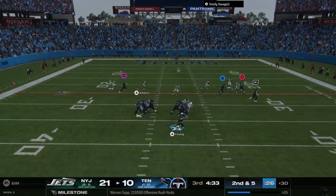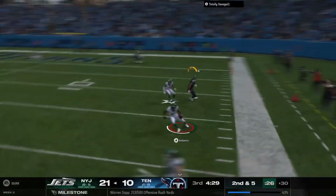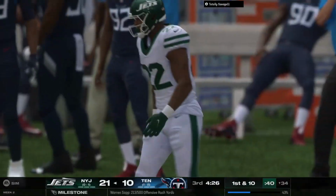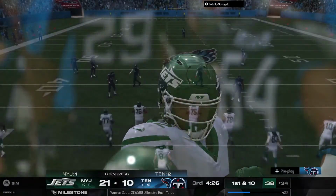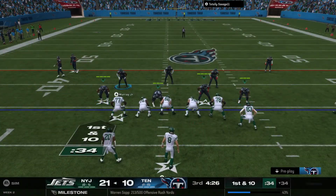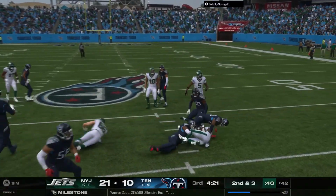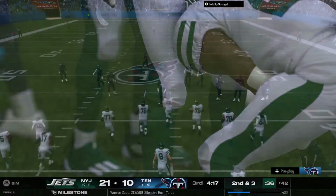2nd and 5. Escaping the pressure right. Rifles one, and that's going to be intercepted. And the Jets are going to get this back to their own 34-yard line. First possession of the 3rd quarter, an interception, so maybe a second-half tone setter. Indeed, and not the tone they wanted to set. That's the equivalent of running out the wrong door and running into your pool instead of running out onto the field. A real dud for that one.